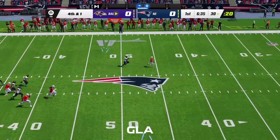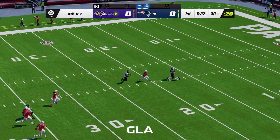And on 4th down, out is the punt team sending this one away. This is taken at the 15.